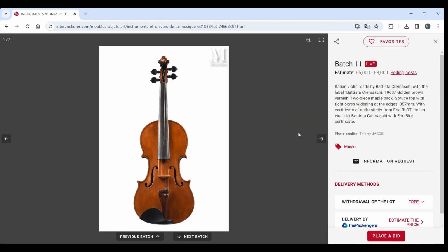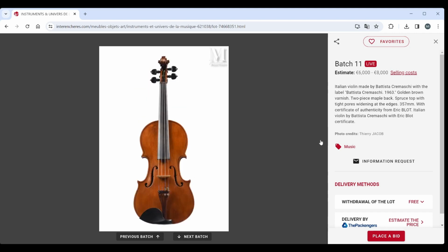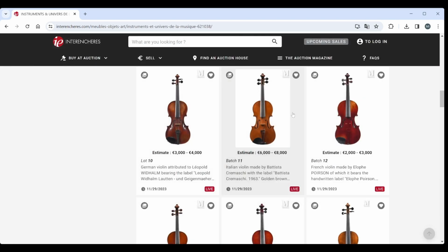Italian violin made by Battista Cremaschi. Okay, 1963. Interesting. It's got an Eric Blot certificate, so that's pretty good. 6 to 8,000 on this. I think possibly not the finest looking Italian violin, but nevertheless it's got a certificate.